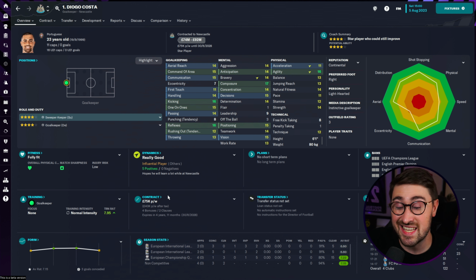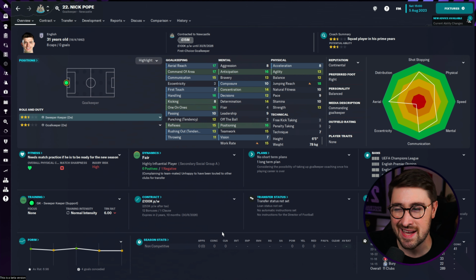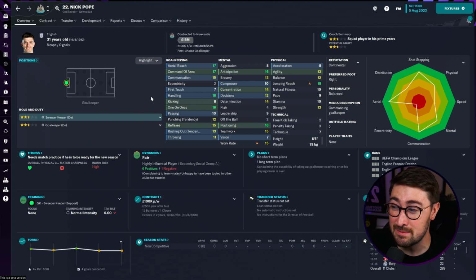He's younger and he's better than Nick Pope. Now, Nick Pope was actually very good for us last year. It is a little bit sad to be relegating him to backup, and also he's a little bit financially silly to be relegating him to backup too. He's on £100,000 a week, valued at about 15 million. He's 31. I do wonder whether we should find a buyer for him. However, I really like him in real life and he's a really good goalkeeper. So I don't know. I feel like I need to be a bit more loyal to these players.